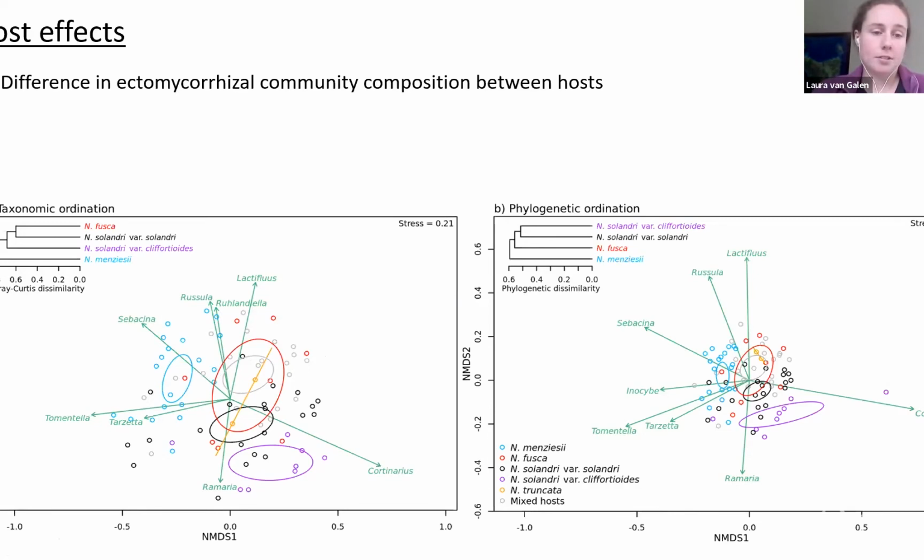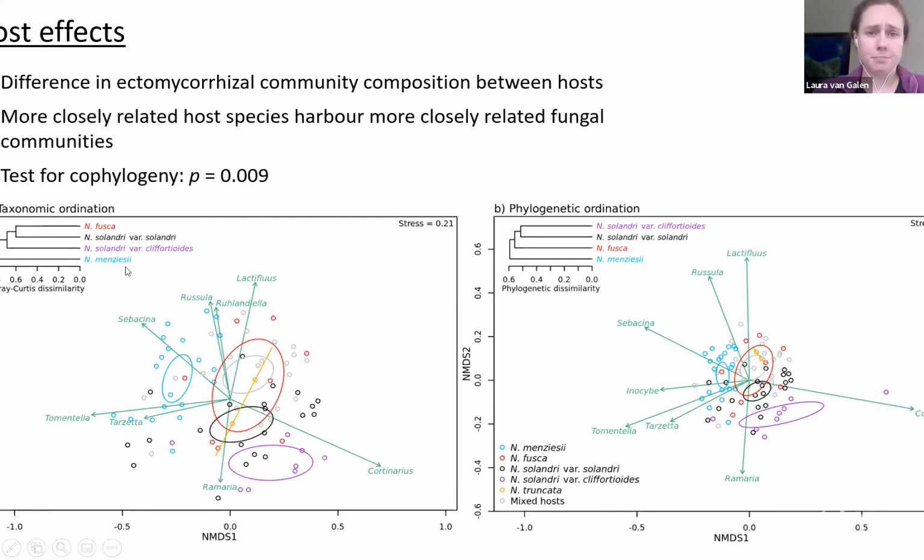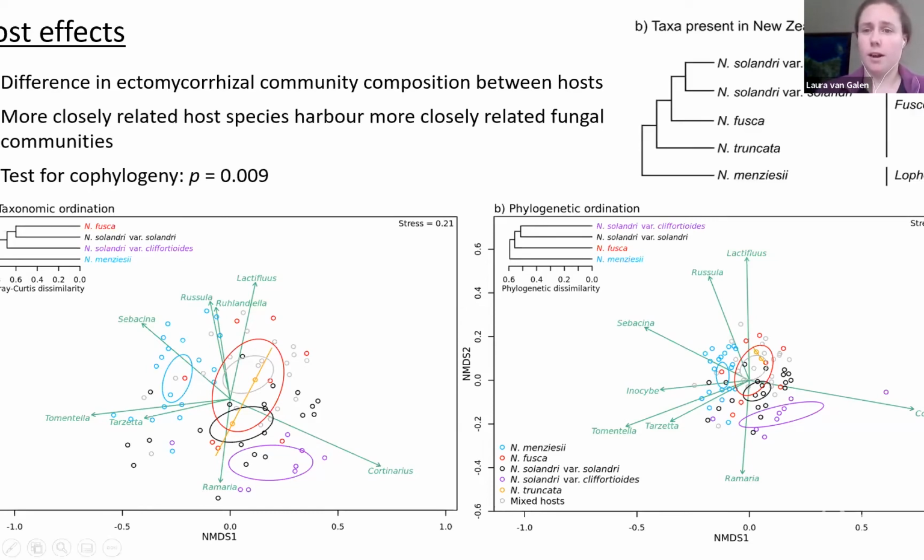And so when I clustered those communities with these dendrograms in the corners, really interestingly, there was this strong pattern of co-phylogeny where more closely related host species had more closely related fungal communities. So up in the top corner here is a representation of the relationships between the Nothofagus species. And as I mentioned, the Lophozonia is much older than the rest. And particularly in this phylogenetic ordination here, sadly I couldn't look at Nothofagus truncata because there wasn't enough replication, but for the other ones, the fungal communities are clustering in the same pattern as the relationship between the hosts. And when I did a statistical test for that, it was highly significant.